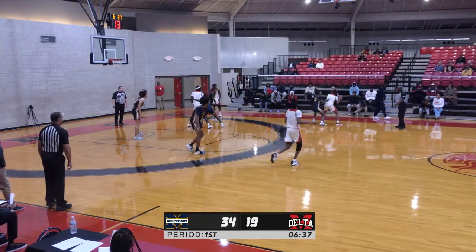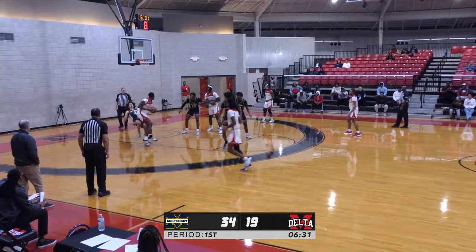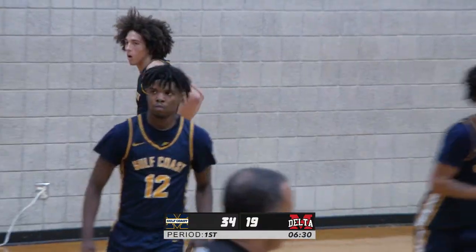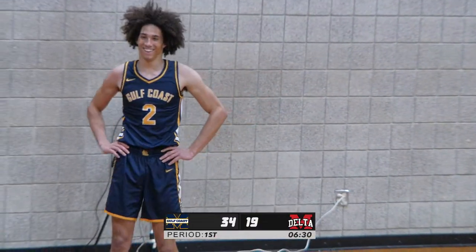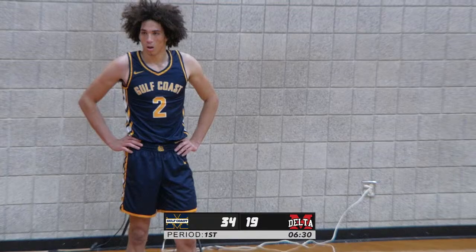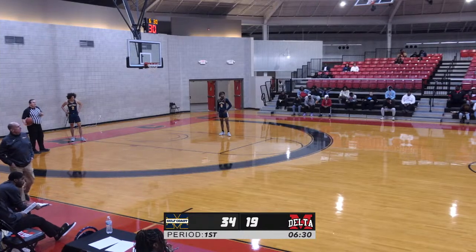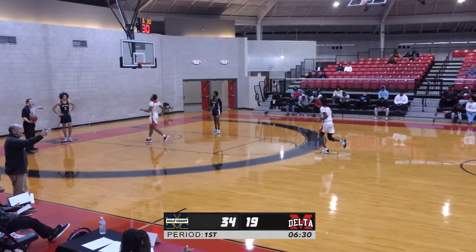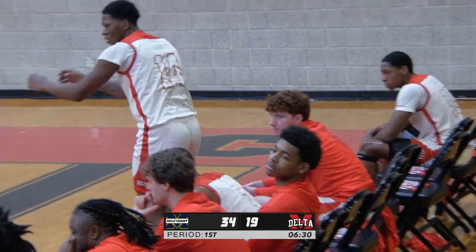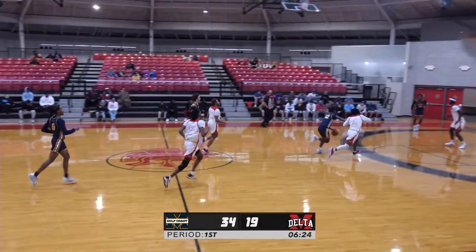The opposite end of the court. And a charge is going to be called. Number 2 is going to be set for Mississippi Gulf Coast and Avery Carter. Is going to draw that charge. I think they're going to call that on number 14. Of course, there was number 14, Javardrick Jackson, that committed the offensive foul.